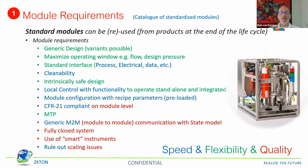MTP is not mentioned at this moment in this meeting, but I think many people have heard about it. It's called module type package. That is a standard way of communicating between a module and an overarching system. And we think it's very important, but it's not the only answer to the flexibility we in the end need to have.